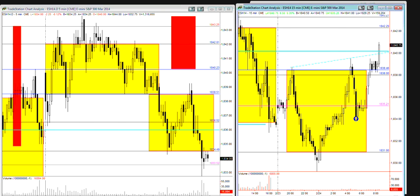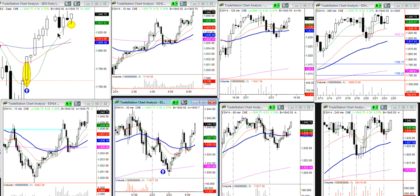And you can really see it over here. Daily chart trying to push, 15-minute chart trying to push, the 10-minute chart pushing, the 30 is pushing. So we've got room to go backwards, but I don't think that's in the cards right now.